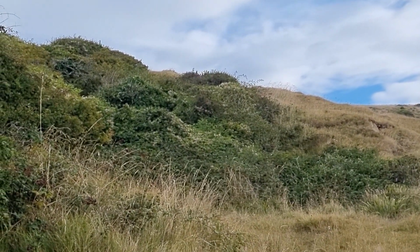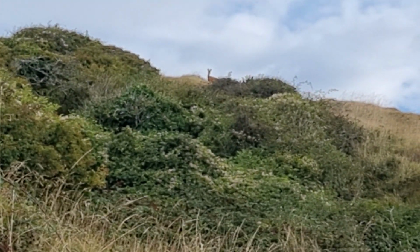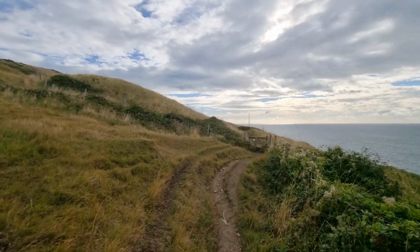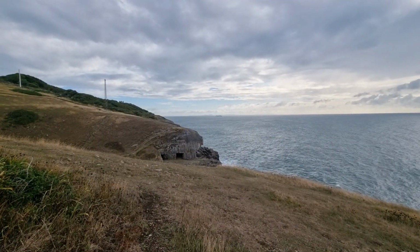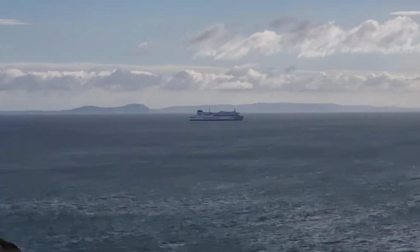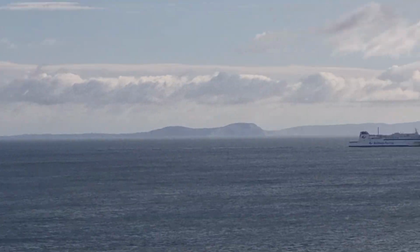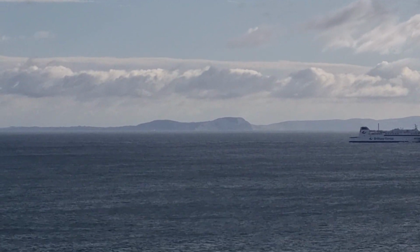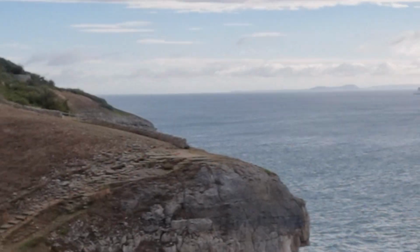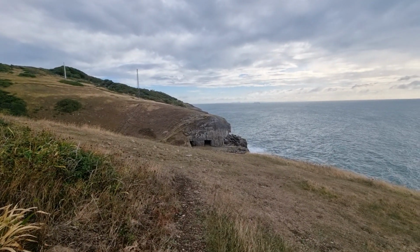Never seen one of those so close to the sea before. Okay. So we've got some points of interest here, guys. We've got a cross-channel ferry, Brittany Ferries, I think. Yep. The Isle of Wight there in the background. I've got a feeling that there is the Needles. Looks like it. And as well as that, we've got another quarry. Nice.